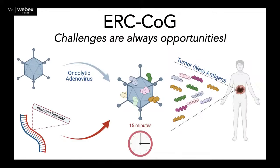Now, going backwards a couple of years, when I started my ERC Consolidator grant, I promised to develop a personalized cancer vaccine made of oncolytic viruses decorated with tumor antigens. What I did not realize is that this technology worked perfectly smoothly in the lab, but to translate it into real clinical application, the way the antigens were discovered was not necessarily feasible, given especially the low amount of tumor that is usually available in real life. And that's how we conceived and invented PEPTIDE.